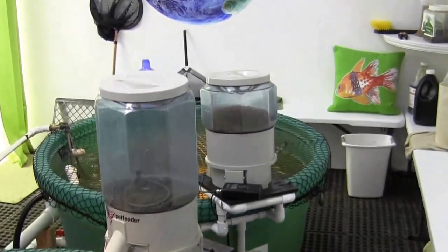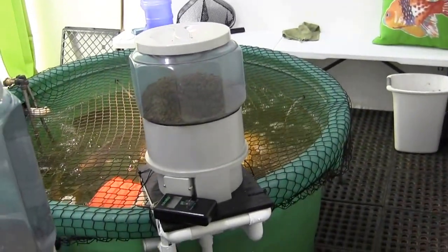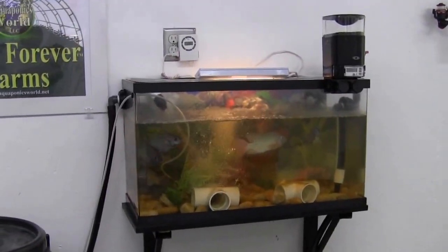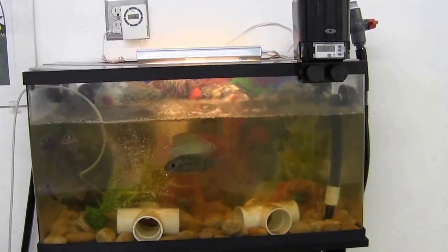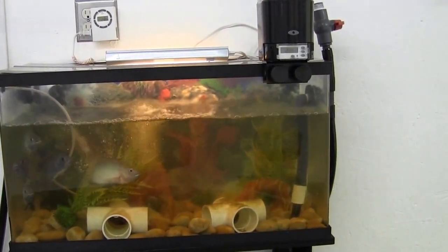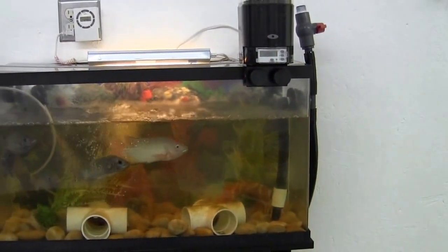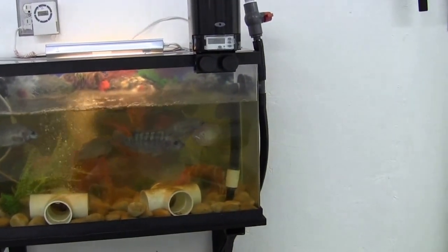We have automatic fish feeders. They're set to feed the fish 4 times a day, every 3 hours. And over here we have a little aquarium. We have a few fish that we mentioned before that are about ready to go into the larger tanks real soon. Some more inside in a compact unit we have in our dining room. Same size.